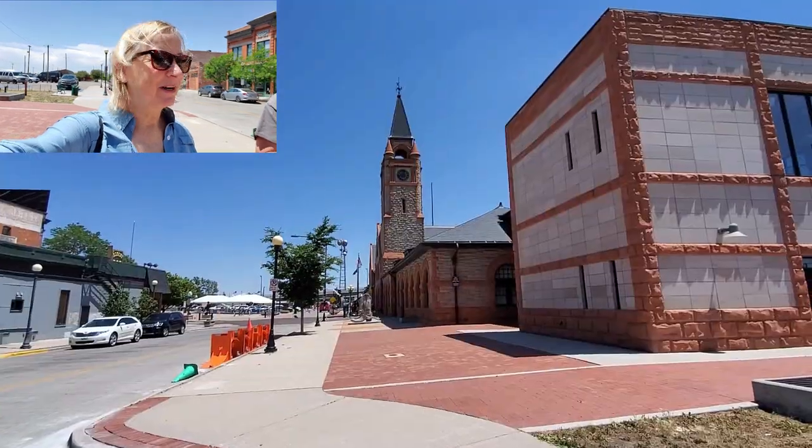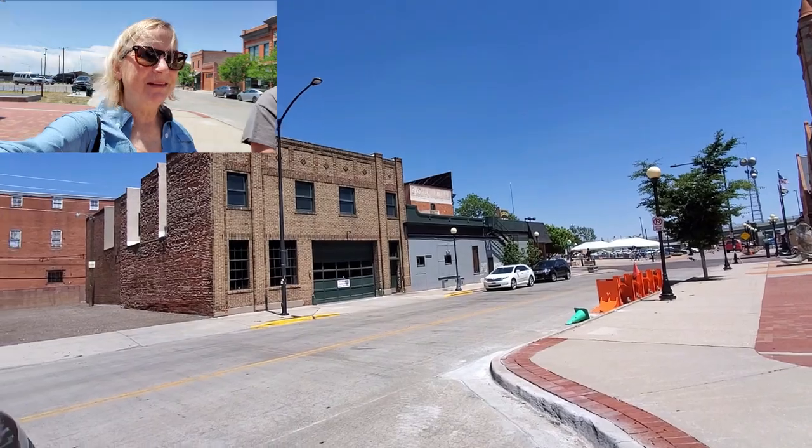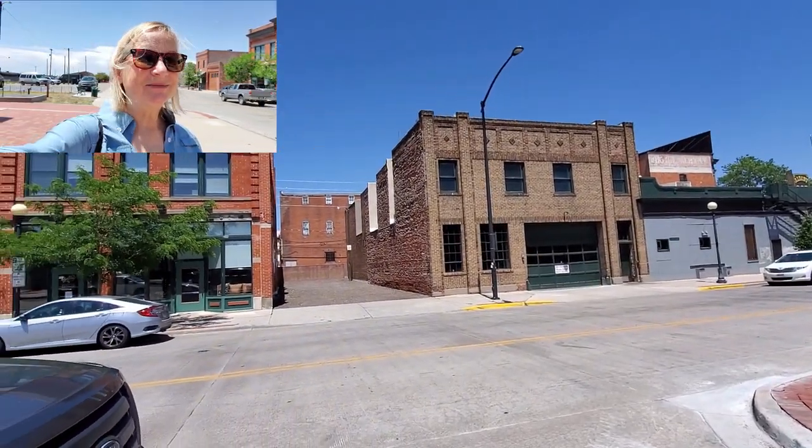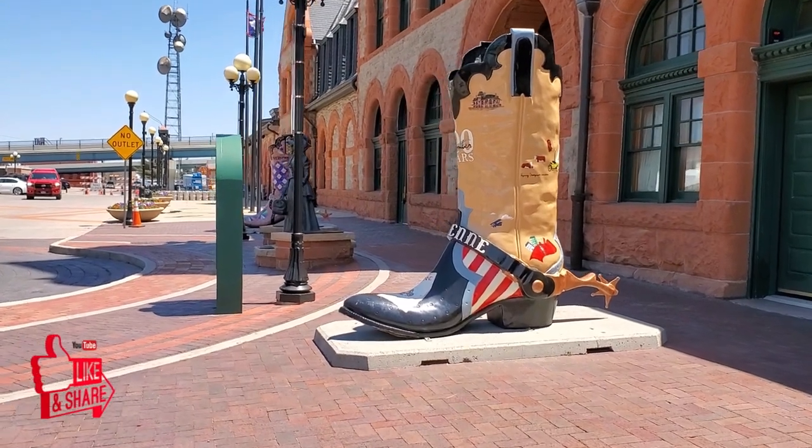Cheyenne, Wyoming, and we're here at the train depot. We're going to go look at the museum and the model train layout. They have these boots on display. They're pretty cool.